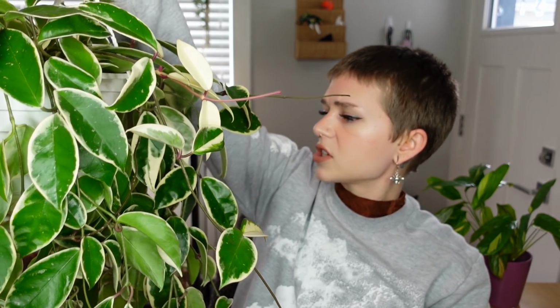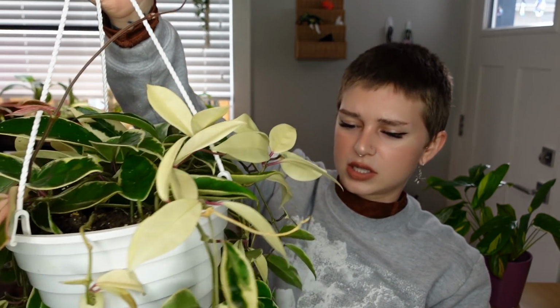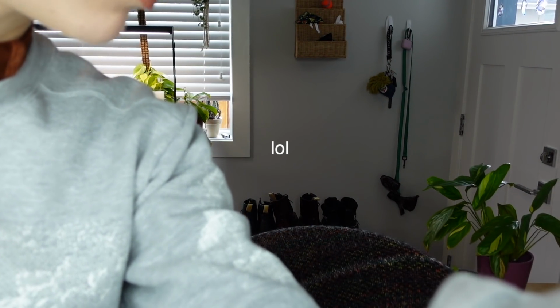Anyways, yeah, just love her so much. She does this every spring where she starts putting out new growth and just gets a little bit happier. We love her. Hoya Crimson Queen.